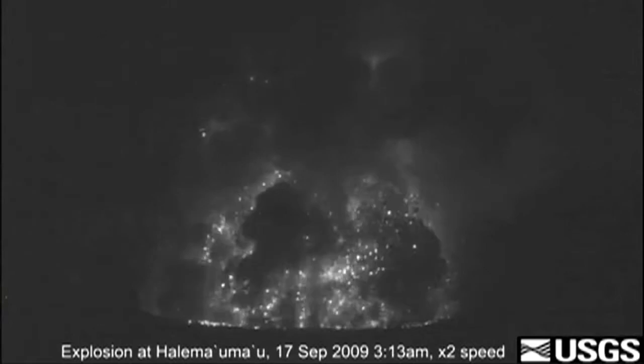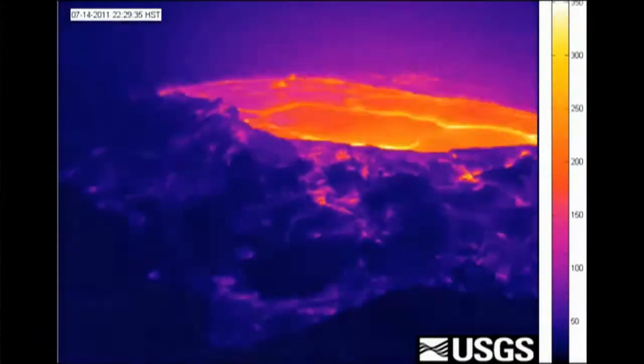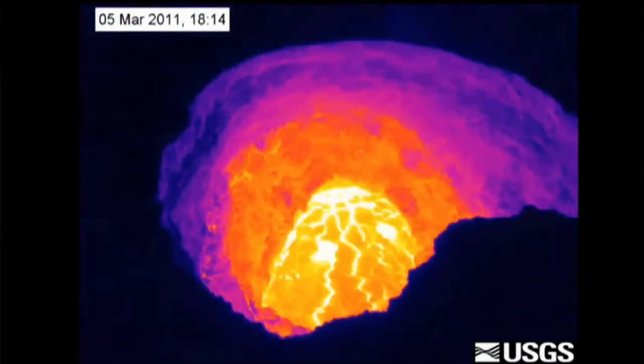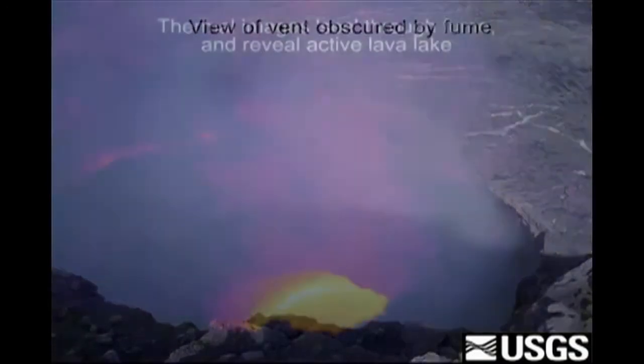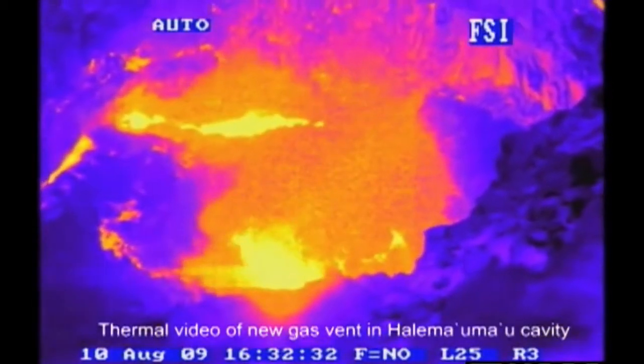In the years that I have worked on volcanoes, on Kilauea in particular, a lot of new technologies have come into use that have really helped, like thermal imaging. The thermal cameras have been very useful in the summit vent. They can see through volcanic fume like it's not there. So we can see changes in lava level, we can see spattering, things that you just can't see with the human eye.